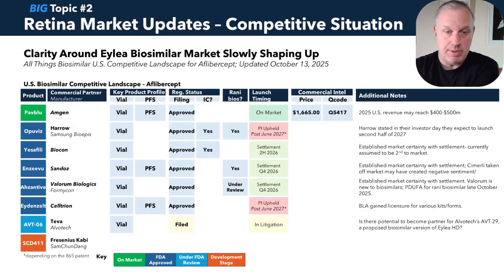We're seeing that potentially this might be a $400 to $500 million product in its first year on the marketplace. And importantly, in its label, it has both the vial and the pre-filled syringe. Both of these are in the Eylea 2 milligram label. And as we'll see, pre-filled syringe is something that certainly might create a little variance in the marketplace.